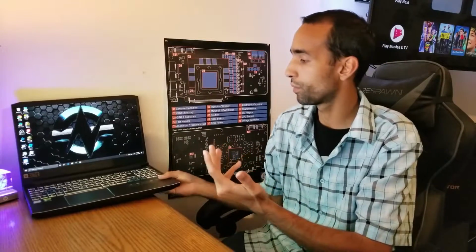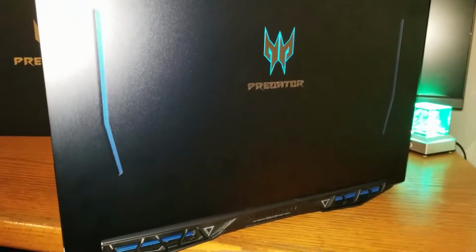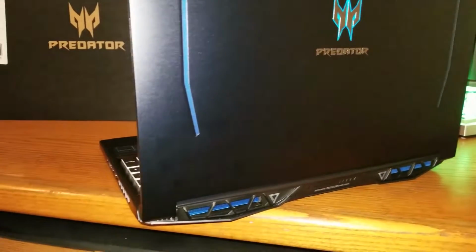The 1660 Ti, even though it's not a desktop GPU, performs pretty damn well. The CPU handles everything you could throw at it. It's good for gaming, content creation, and light productivity. Yes, it is not something you want to take to the office, but it's a damn good performer, especially considering the price compared to most laptops that have similar hardware.